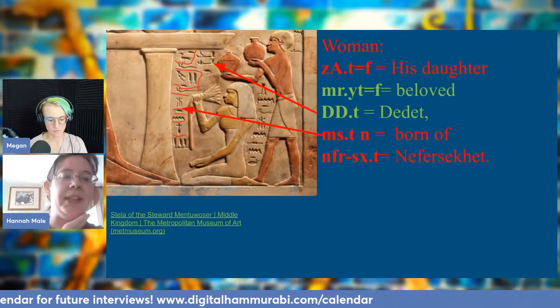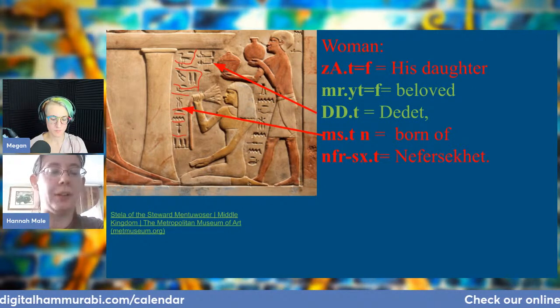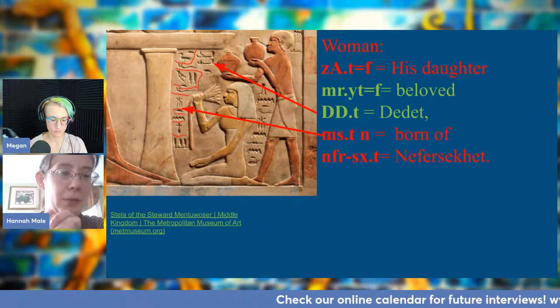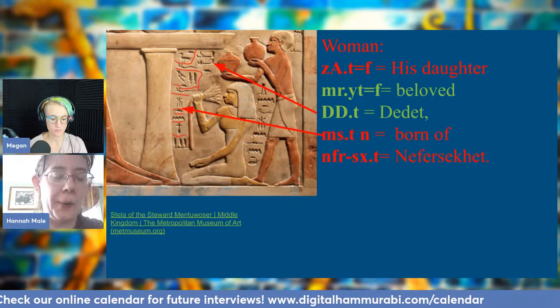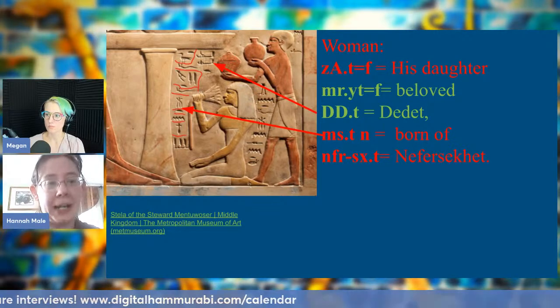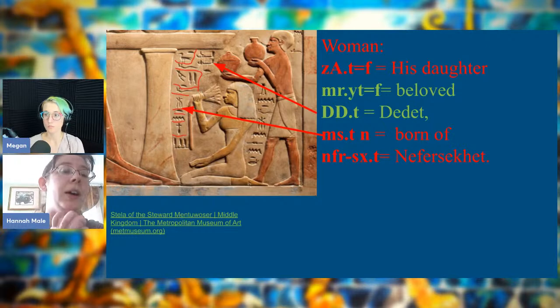This is a zooming in on a stele from the Metropolitan Museum of Art. And as I said, these stele, which you see some in the Old Kingdom, but even more starting in the Middle Kingdom and then into the New.